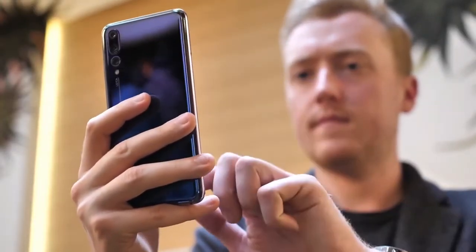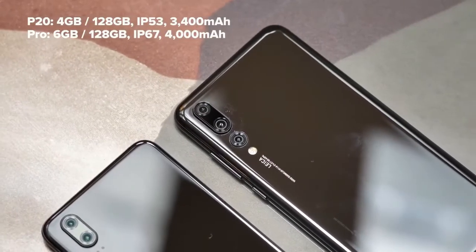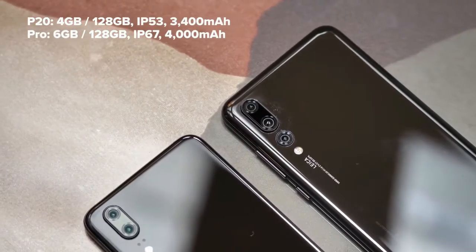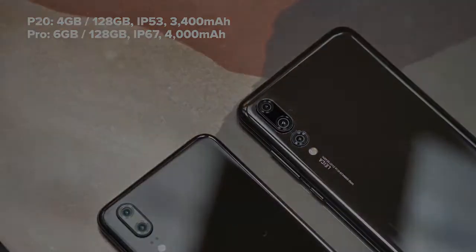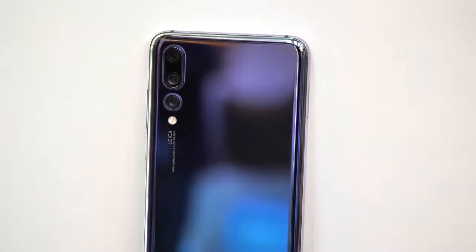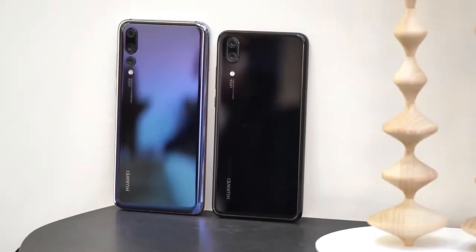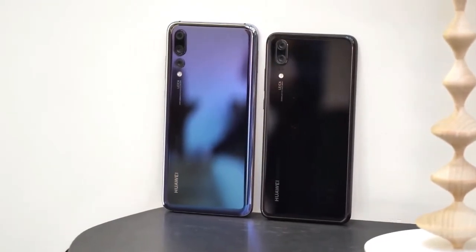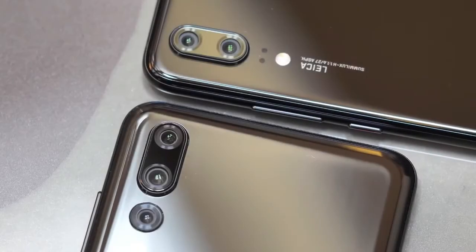Both P20s run Huawei's Kirin 970 processor, of course, the same chip that powers the Mate 10. Besides that, there are some differences between the P20s: an extra couple gigs of RAM in the P20 Pro, as well as water resistance and a bigger battery. The P20 should do fine with its 3400 mAh cell, but the Pro steps it all the way up to 4000. That's the same number as the Mate 10 Pro, so given the other hardware similarities here, the P20 Pro should match the legendary battery life that we've seen from that model.